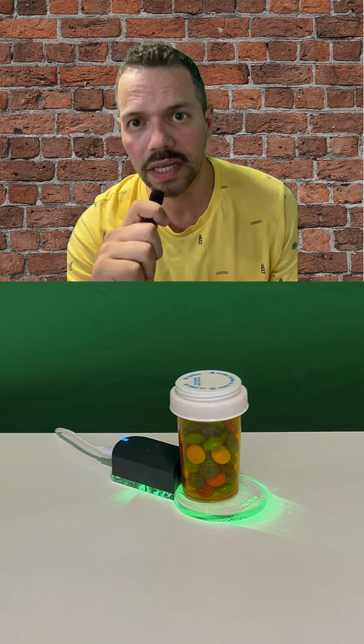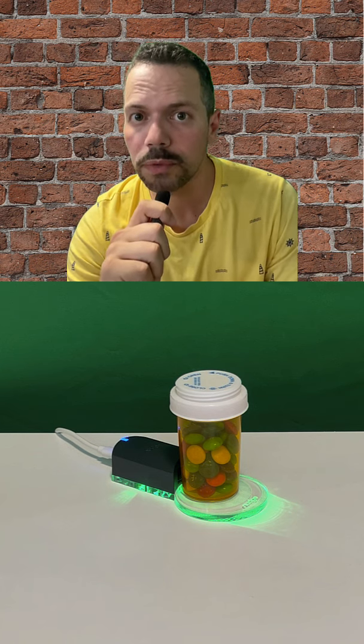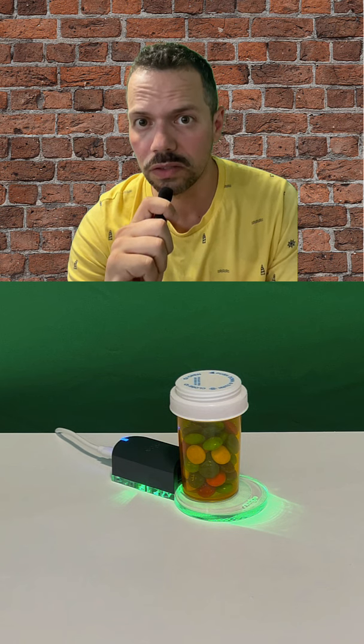If that light is steady green, that means you missed the usual medication window. Check with medication instructions, or confirm with a medical professional on the protocol of taking a late dose.